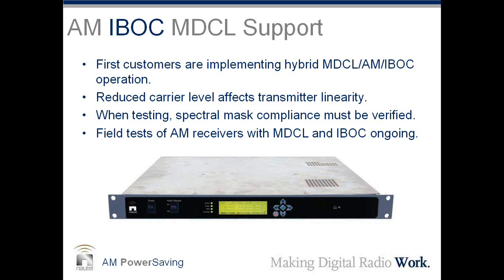And when we reduce that carrier level, it increases the bandwidth of the magnitude and phase signals passing through the different parts of the transmitter, the modulator and amplifier. When those bandwidths are increased, it becomes more difficult to stay within the mask. So if you're implementing this with HD radio, you just need to be a little bit cautious. You should probably turn it up slowly and verify that it's not causing you a spectrum mask compliance problem. There's not a large body of experience yet in this.